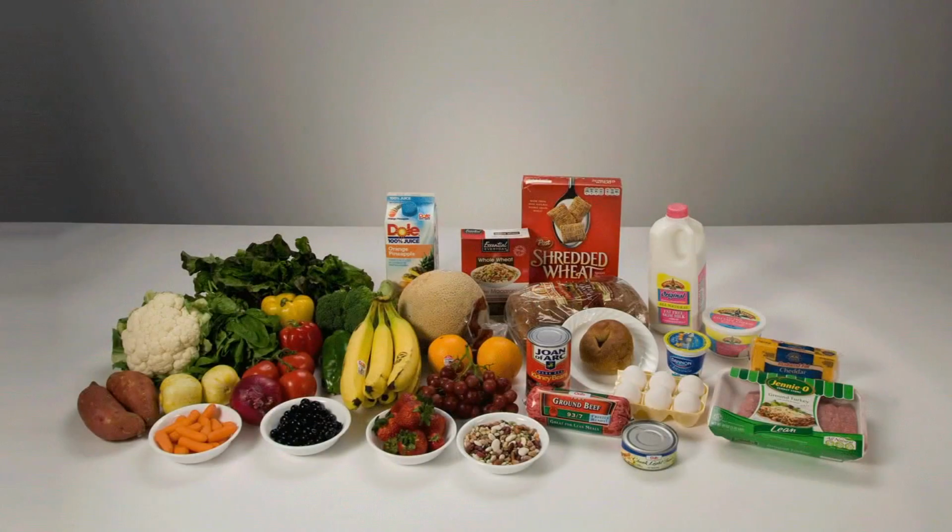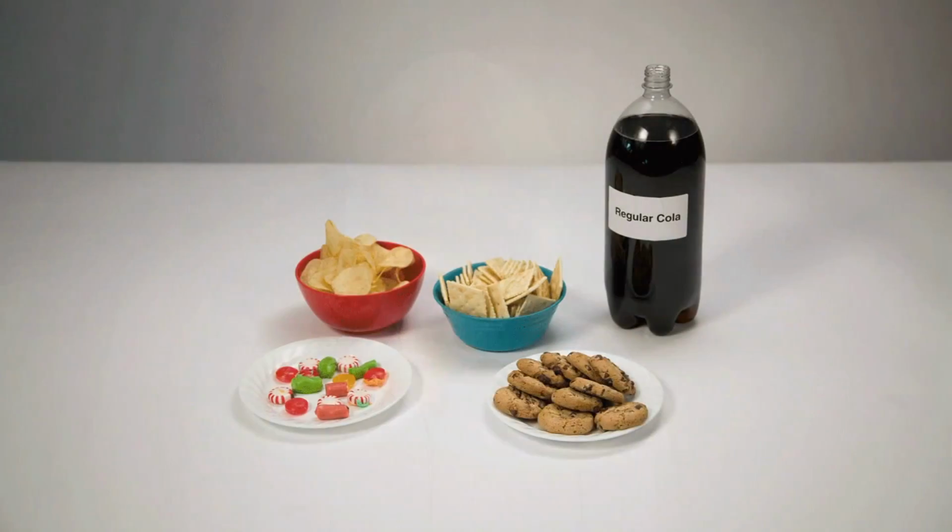Eating foods that are nutrient-rich is very important for the people you support. Nutrient-rich foods are those that give individuals the most vitamins, minerals, and other nutrients for the fewest calories. In fact, eating nutrient-rich foods is one of the healthiest ways that people can eat. In other words, nutrient-rich foods give the biggest bang for the buck.